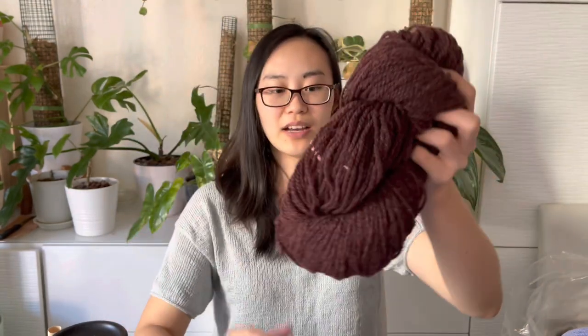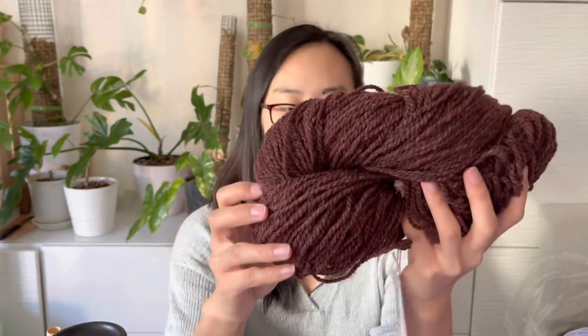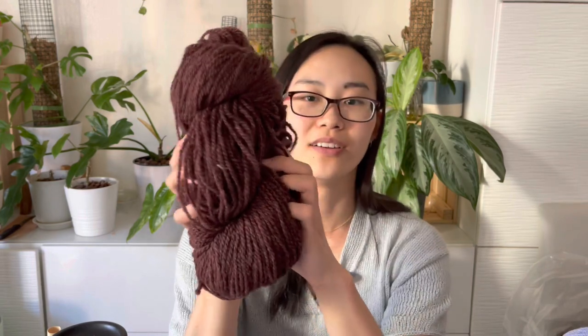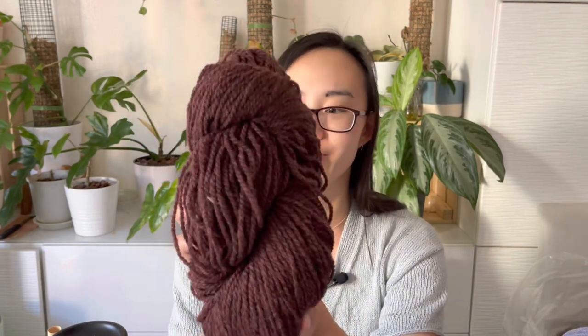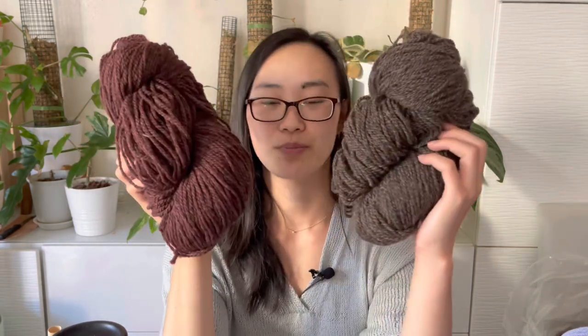Originally, I wanted to get a sweater's quantity worth of this yarn that was dyed with madder, but I went a little too late and they were sold out. So I was only able to get two skeins of this. And then the only yarn they had left was three skeins of this brown one.